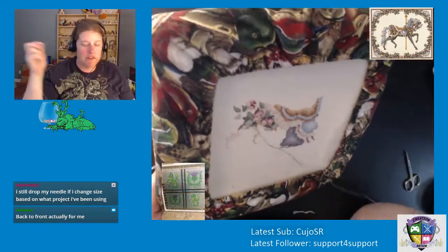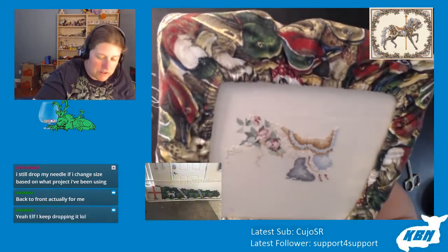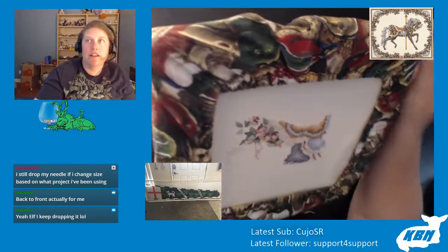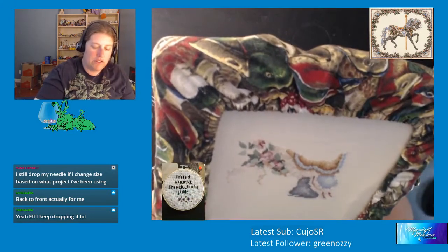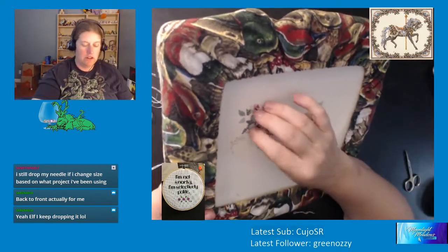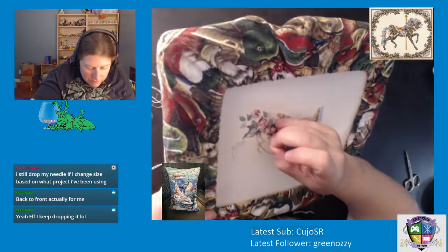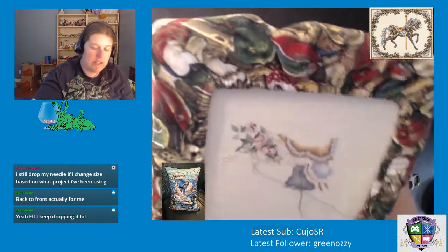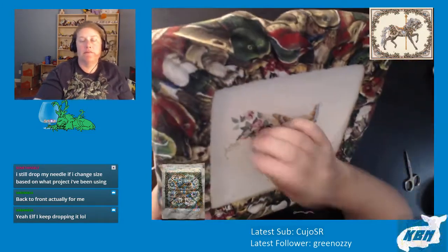Back to front for you. Okay, I get what you're saying. And Elf, you still drop your needles if you change sizes. Yeah, I find that if I use a needle that's too small of a gauge for the fabric, I drop it a lot more. I do okay switching needle sizes when I go between different fabric counts.